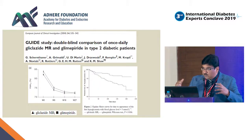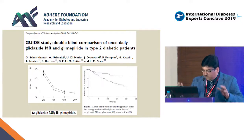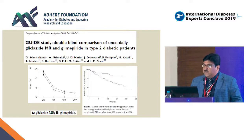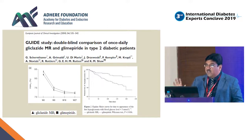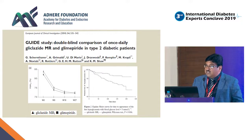Now when it comes to head-to-head studies, we have only one, which is a double-blind randomized controlled trial conducted between gliclazide and glimepiride head-on. This is called GUIDE, a 15-year-old study. There is no study done henceforth in the last 15 years. So this is the only reference to understand which molecule stands out as far as hypoglycemia is concerned.